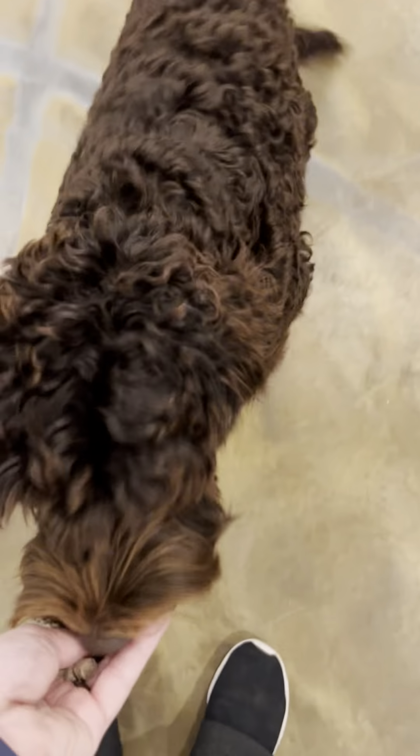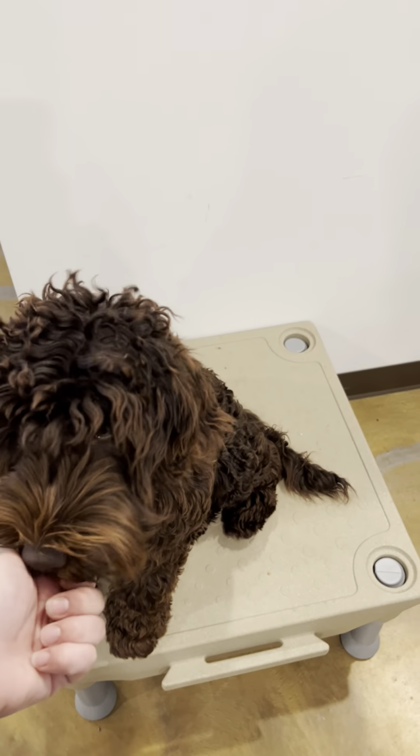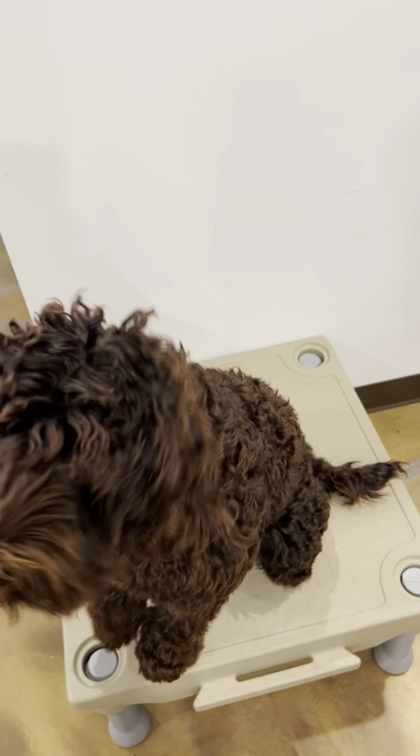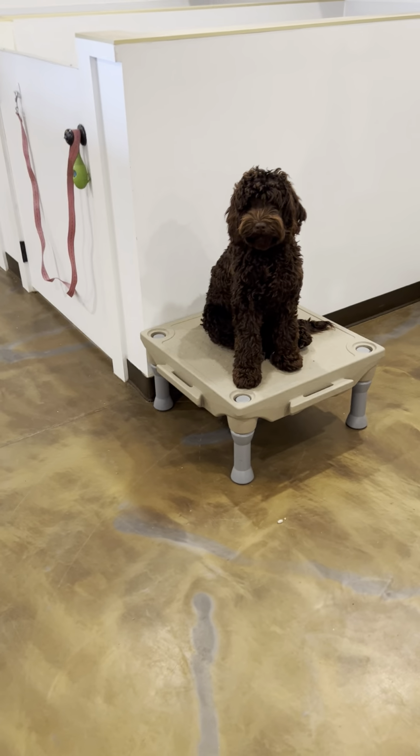Good girl. We use that universal release word. Do it again. Echo, place. Good girl. She did really good. I didn't have to fully send her by standing over the top. I was able to have a distance and point to it, and she went right on there.